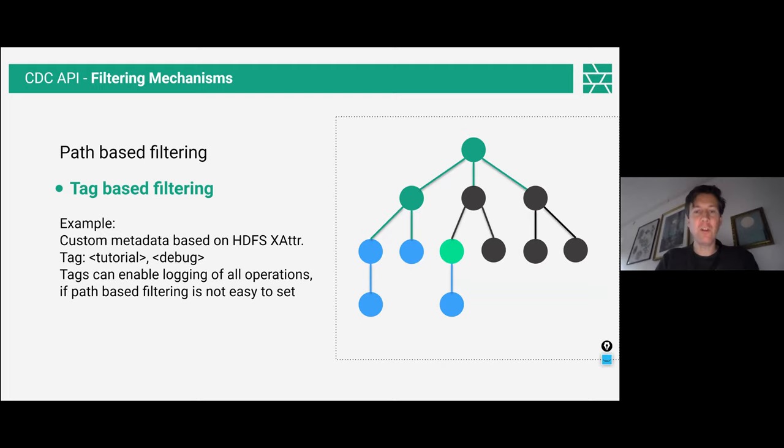We can also filter based on tags. So we can actually add an attribute or a tag to any of these files or directories. These are called X attributes in HopsFS or HDFS. So you can basically tag a particular directory and say, this is a tutorial. And if there's no tag like that, then you can just basically say, ignore the tag.